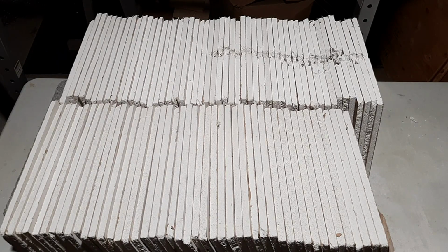Then we had the Xtreme Penetrators, which performed really well. The 420 grain Xtreme Penetrator penetrated through 28 and 29 sheets, and the 350 grain Xtreme Penetrator penetrated through 25 and 28 sheets.